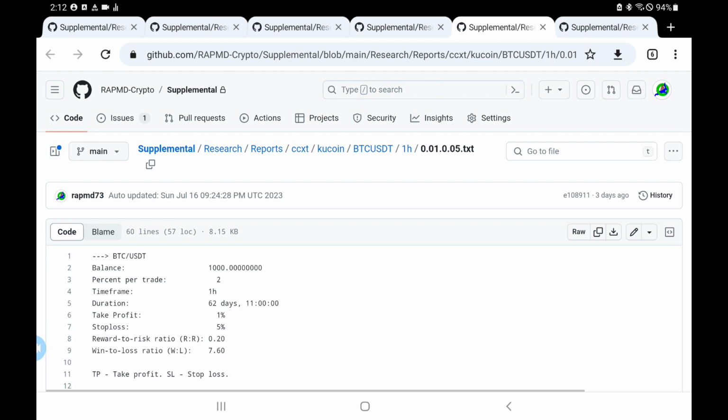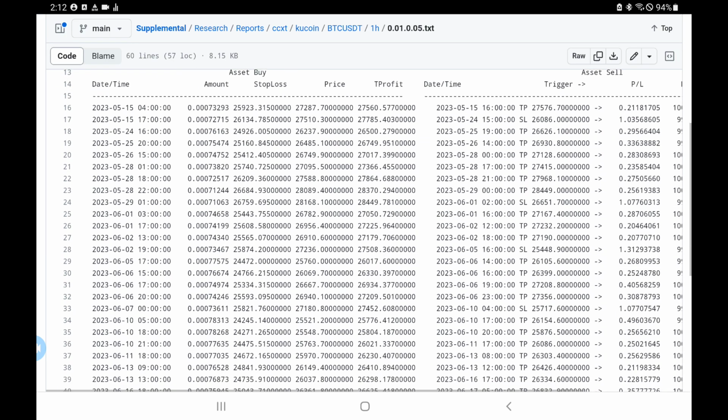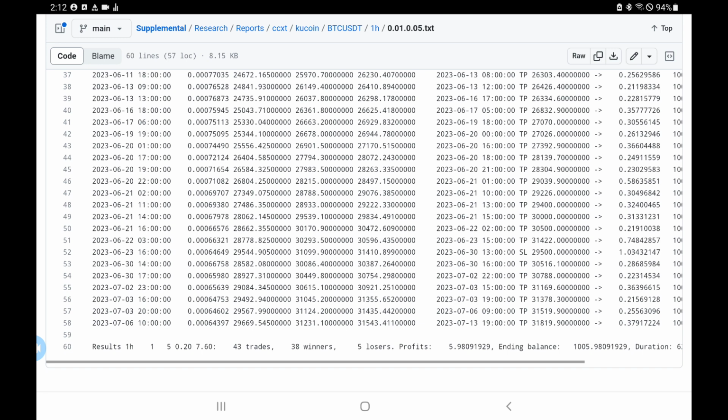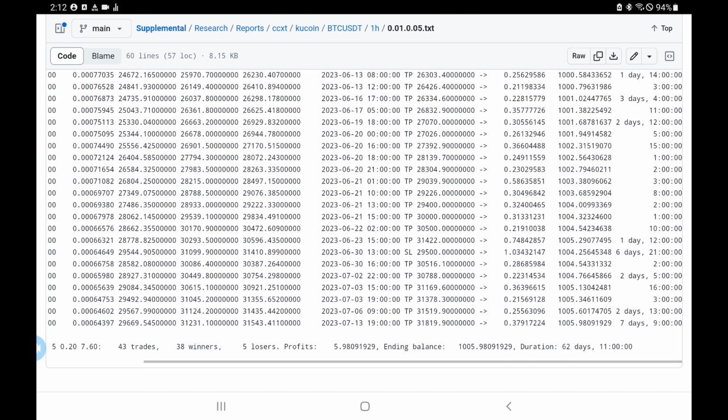And now finally, the 1% take profit, 5% stop loss. Now all of these are the top 4 of the table I showed you to begin with. 43 trades total, 38 winners, 5 losers. And you can see some of these are a little higher for holding before they either profited or made a loss. Now let's take a look at a 1-to-1 ratio.